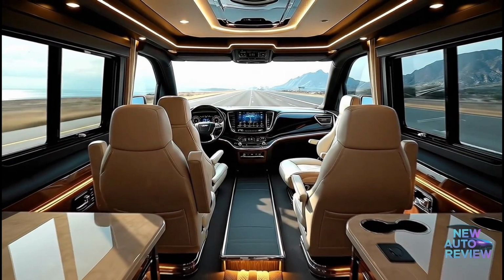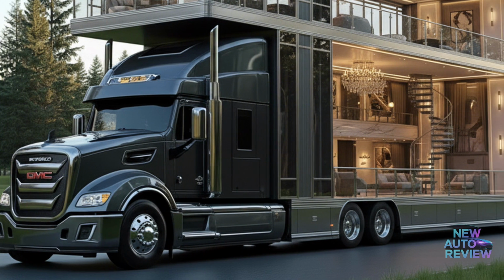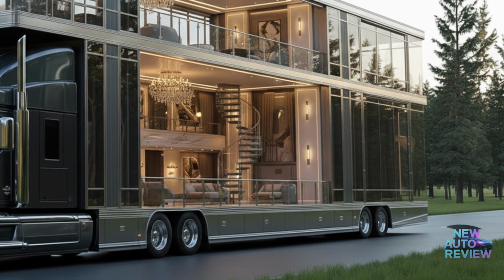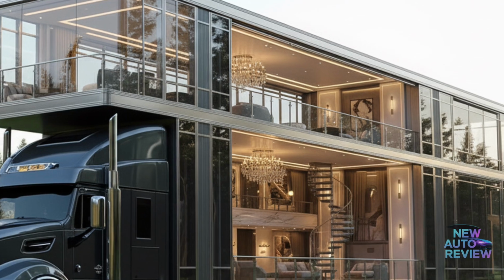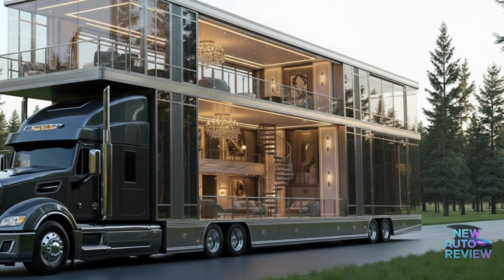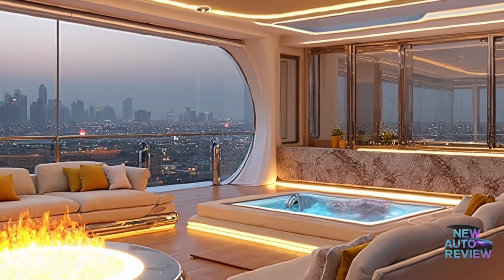Facial recognition at every door, bulletproof smart glass, 360-degree drones patrolling the perimeter, and in the event of a threat, the vehicle can enter panic mode, instantly sealing every entry, turning the glass opaque, and activating defense systems. And tucked into the rear garage bay is a surprise, a hydraulic platform that carries a compact electric sports car, ready to launch when you want to explore the city streets.